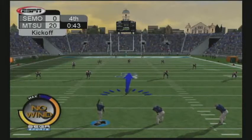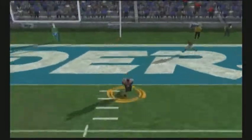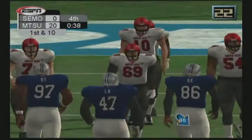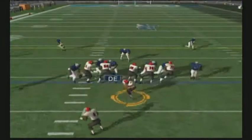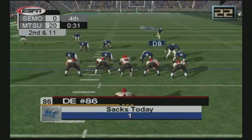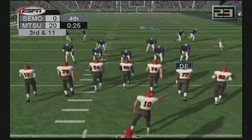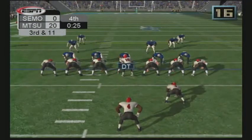Number 22 sets up and will kick it away. Good kick here. Number 3 catches it deep. Number 39 comes in and makes the tackle on the return. The clock is down to 38. Number 86 takes him down and will get credit for the sack. It's second and 11. Throw down the middle. The pass is no good. Incomplete. Number 7 saw that one come way in front of him. Hey, if he knew it was coming, the receiver might have been able to sprint forward and snag it. Yeah, but he was totally caught by surprise. You know, they need to get on the same page.